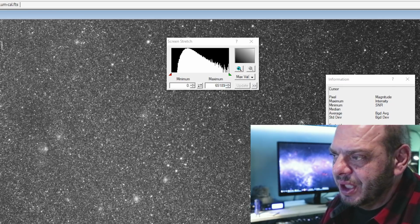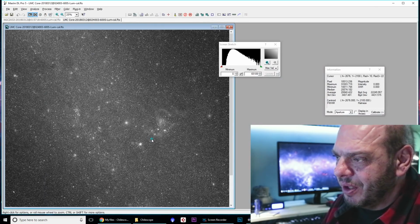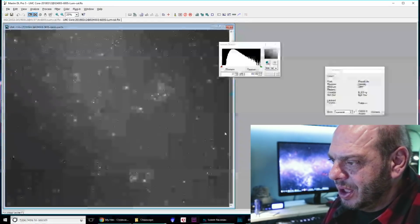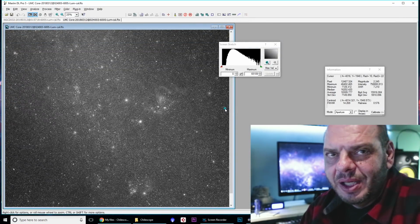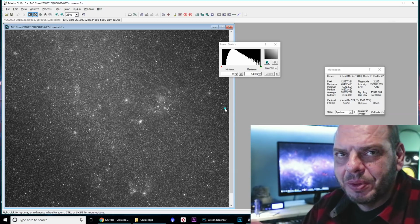So let's zoom out. And again, it's just insane. The signal to noise ratio, just the amount of signal and the beauty. There are no light leaks. There are no internal reflections. The field is completely flat.